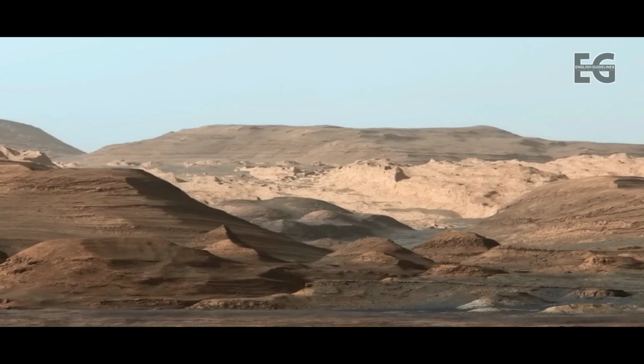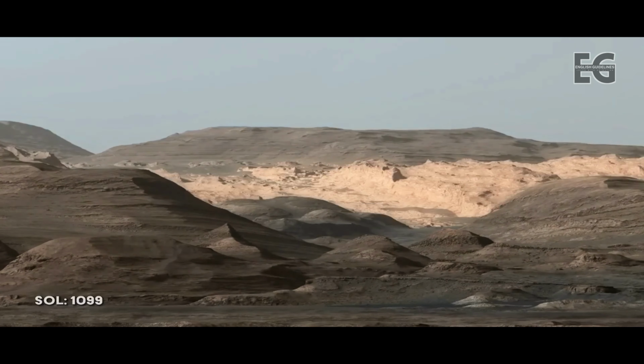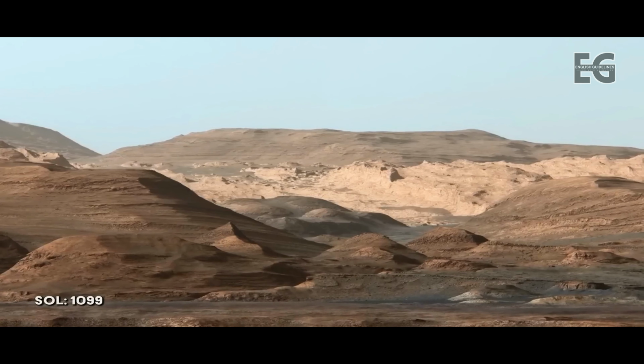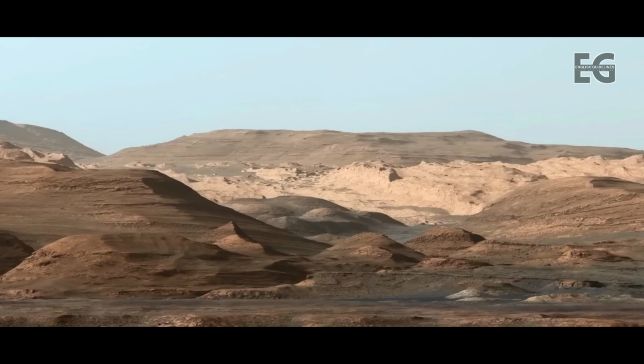Mount Sharp, the lighter-colored rocks in the distance, are the oldest in this image and have been heavily eroded by the wind. A large portion of the other rock variations present are thought to have been formed by water.